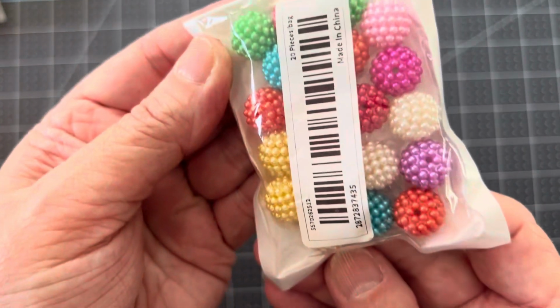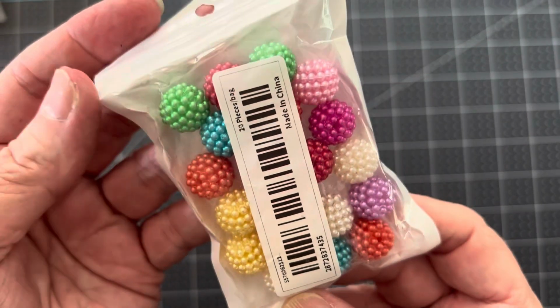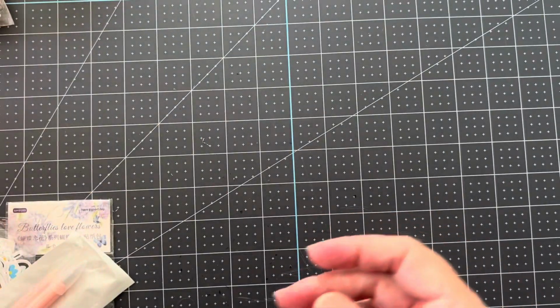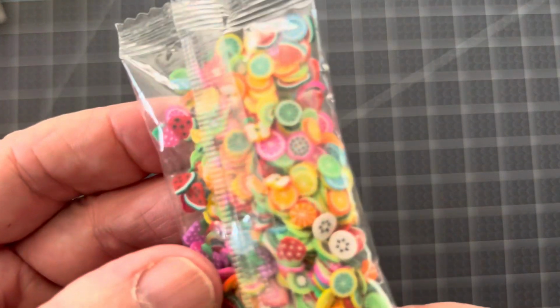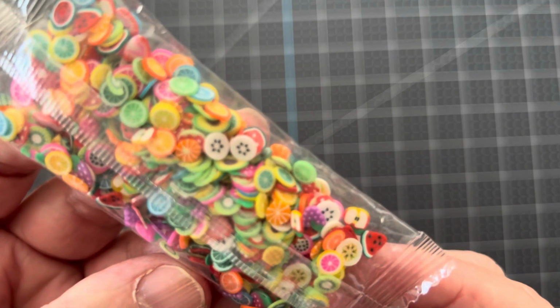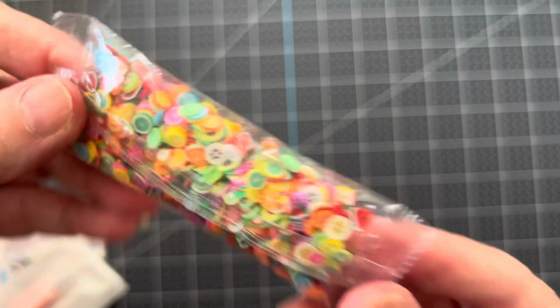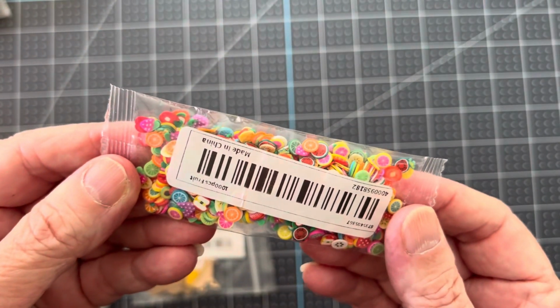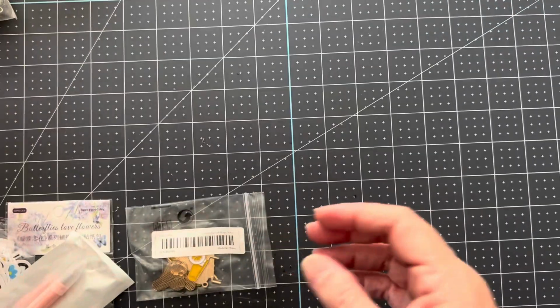Got some cute beads to use. I don't know if these will fit on a pokey tool or not, but I might try it. Those are cute. And I got some fruit pieces. Oh, these are so little. Maybe I can put these in like one of these. I love those. I think I got a couple of those. Yeah, they look the same.